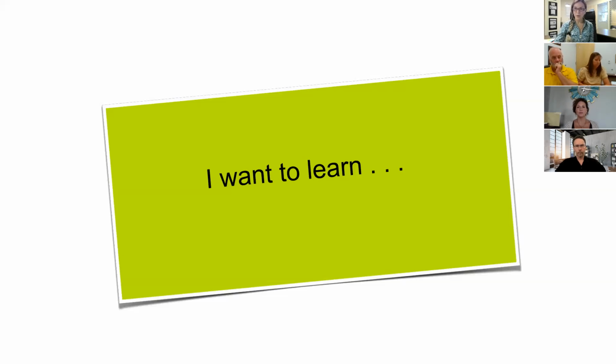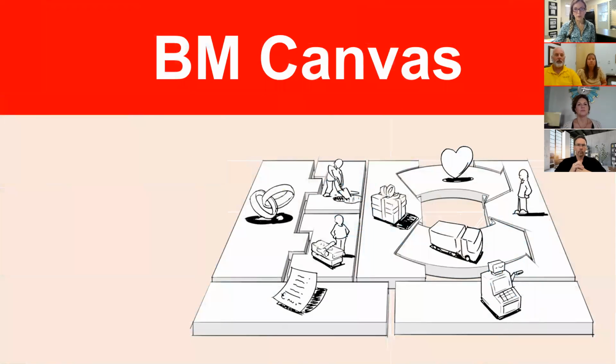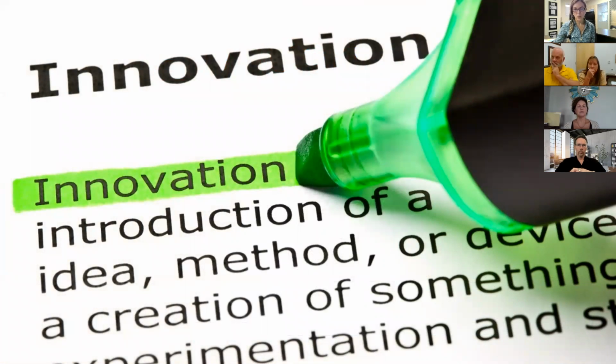Yeah, it's a very organized process, and it's kind of interesting the way we build these businesses. Okay, so before we start hands-on with the business model canvas methodology, I would like to ask you something. What is innovation in your opinion?